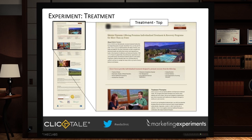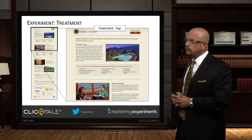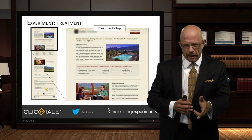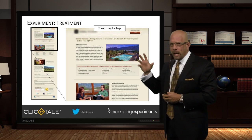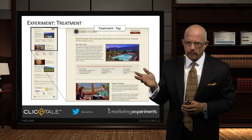Now, I, by the way, don't think this is the best version. It's got a paragraph that's far too long. We could, as a team, take this page down and improve it dramatically right now. But remember, the goal of the test isn't simply to get a lift, it's to get a learning. And designing this page this way enabled us to get a very specific learning that we will later apply in many other areas of the business.